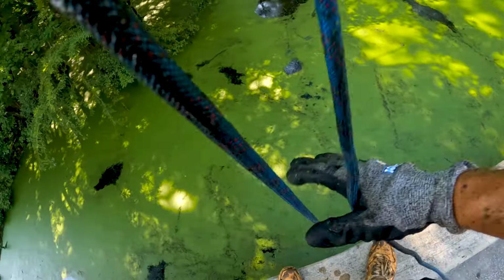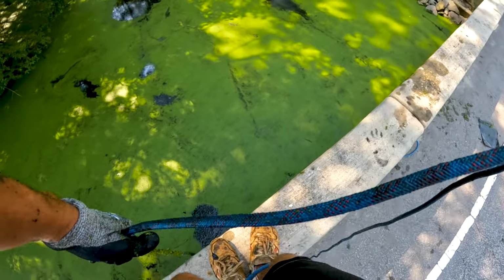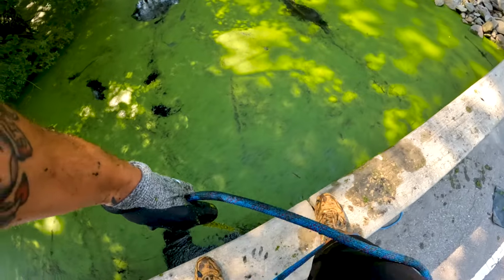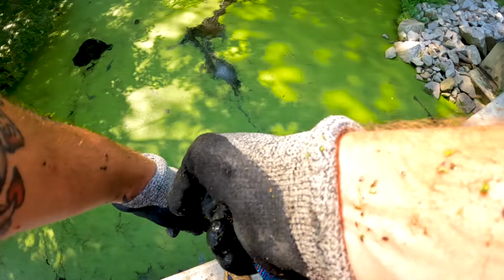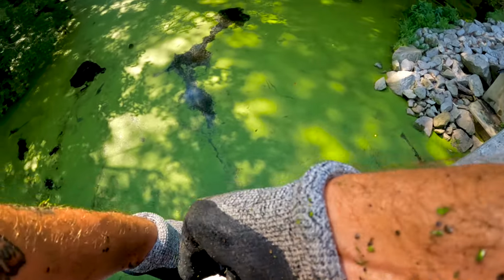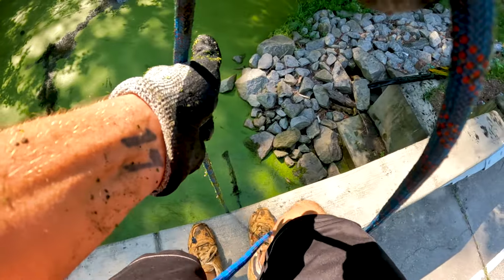Wow, another big one. Ooh, shimmy, shimmy, Cocoa Puff. Come on, baby, shimmy. This is a big one, y'all, and there are so many logs down there in this water. I'm worried if I try to pull it up and I drop it, it's gonna fall in between a bunch of logs, and that's gonna be the end of that.